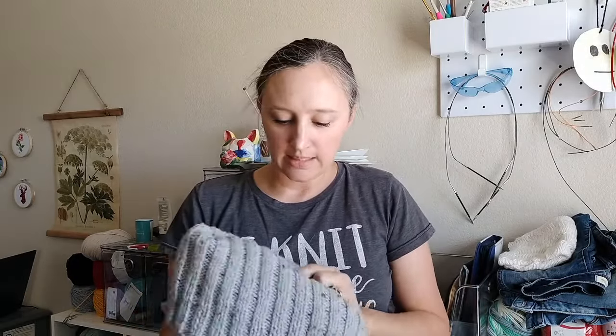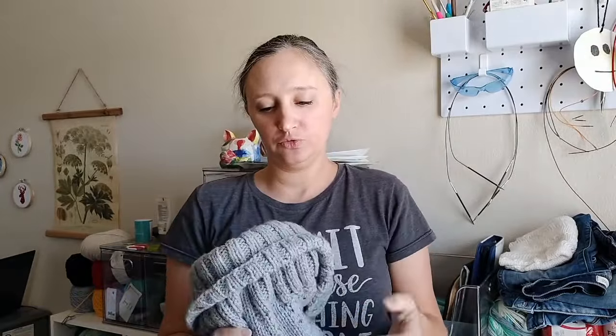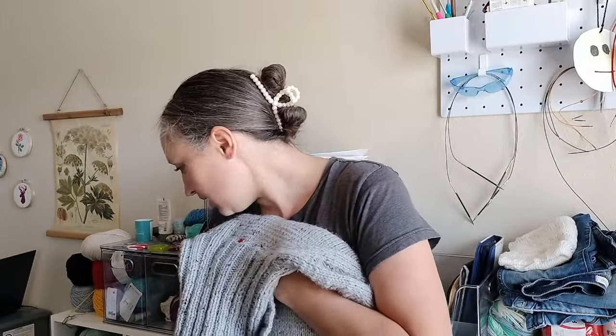Raglan style. I did the size medium also. Again, I don't do gauge swatches, and I did a red X on the back so that way I would know which side's the right side, which is the back, front side, back side. There we go. Yeah, so I used yarn from AC Moore, no longer available. I think I still have a little bit in a cubby down there.